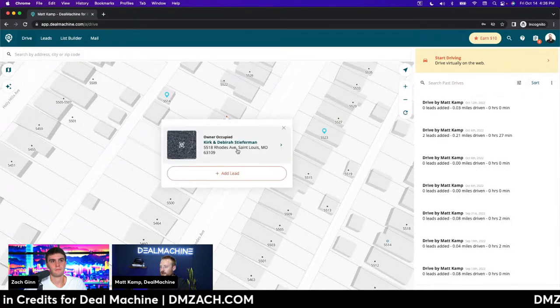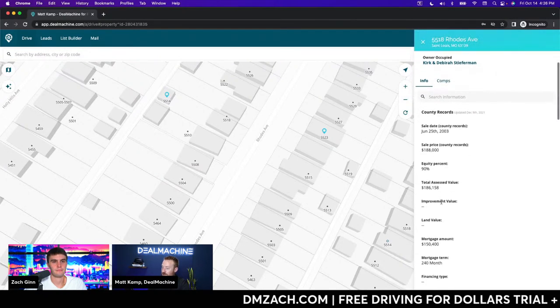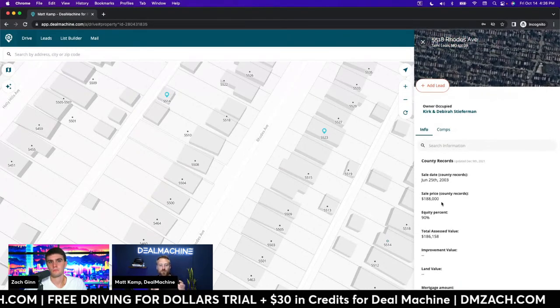If you click on 5518 Rhodes here, awesome. This one's got good equity. This one sold in 2003. This could be a good lead if you saw this being physically distressed as you drive around.